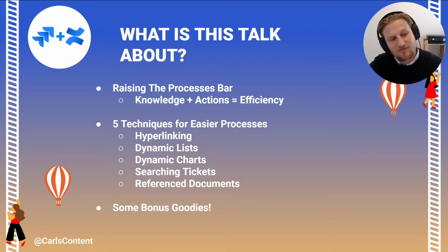I'm going to go through some of my favorite tips and hacks with how they communicate to each other. So things like hyperlinking, dynamic lists, dynamic charts, searching for tickets, referencing documentation within tickets. And I'll also go through some bonus goodies, things like Slack integration, the mobile apps, and other fun things that I've come across in my journey.